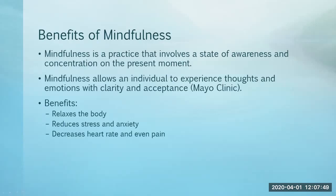So taking those things into consideration very quickly, when we're engaging in mindfulness and as we practice this through our whole life, it gives us a chance to relax our bodies, because oftentimes we're tense and we don't even know it until the end of the day when we're laying in bed and we notice, oh, my legs hurt or my back hurts or I have a headache or something like that. It allows us to relax our muscles and relax our bodies. It can reduce stress and anxiety.